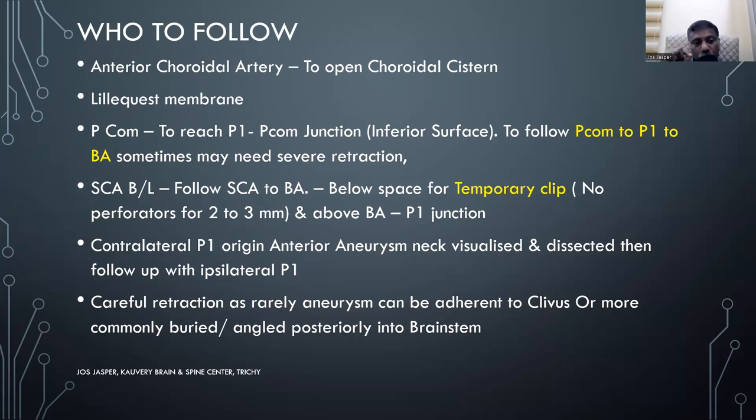And once you catch the PCOM, you follow the PCOM inferiorly to the P1 and PCOM junction. So we all know the posterior communicating artery meets the posterior cerebral artery. So we use the posterior communicating artery to catch the posterior cerebral artery. Only thing, because there are lots of perforators, you must follow the inferior surface. Sometimes you might need lots of retraction, which means maybe you need to let out more CSF. Now, when you follow that, you reach the basilar artery.